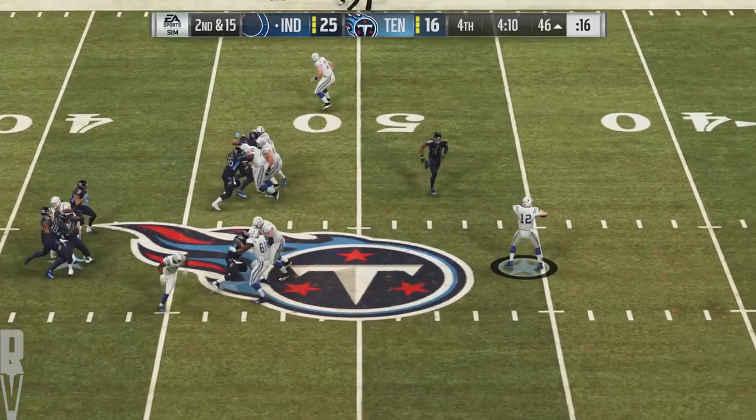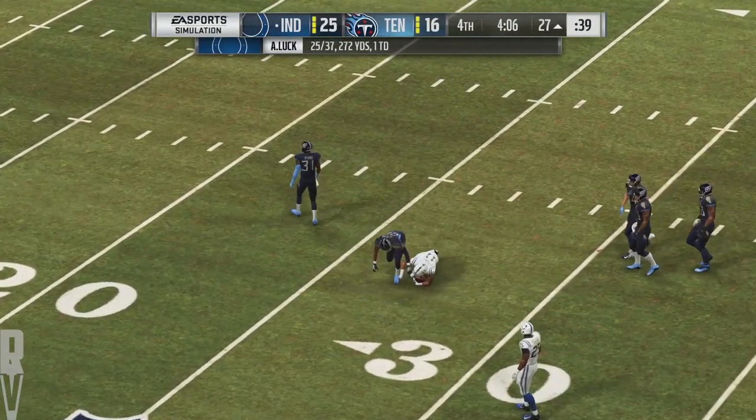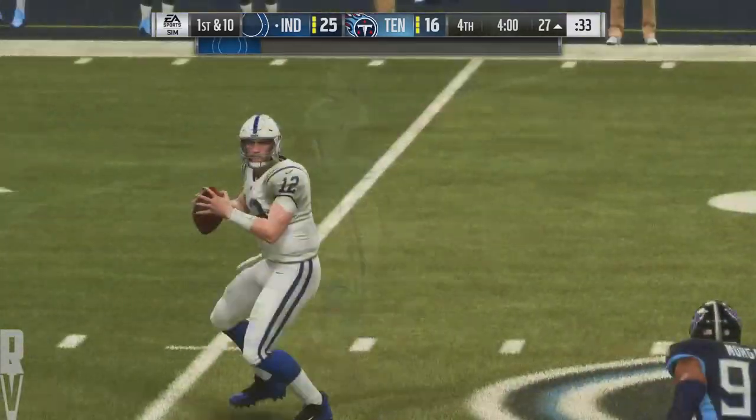Off of play action, Luck. Brought in over the middle by Graham. And he's going to get this inside the 30. The passing game for the Colts finding its stride, another first down.